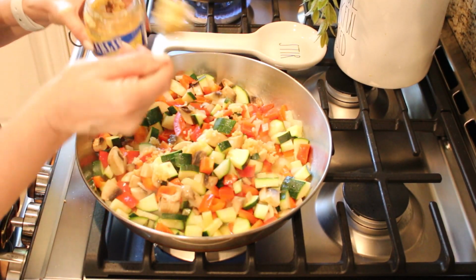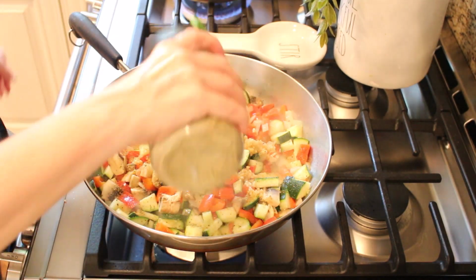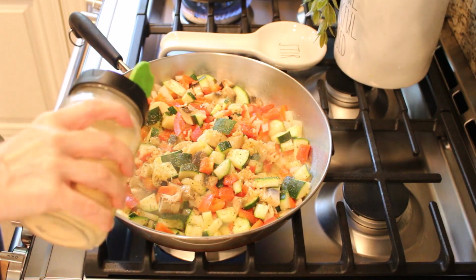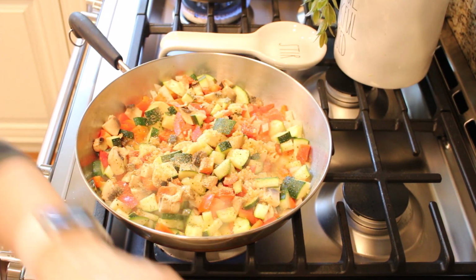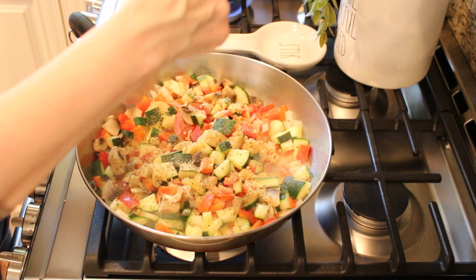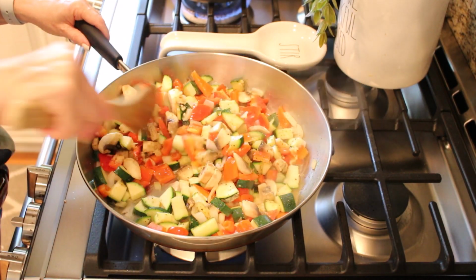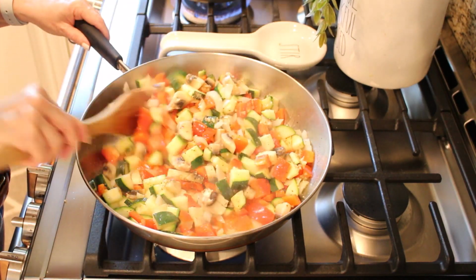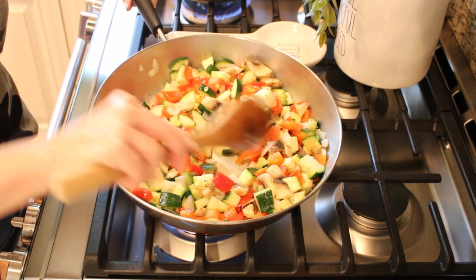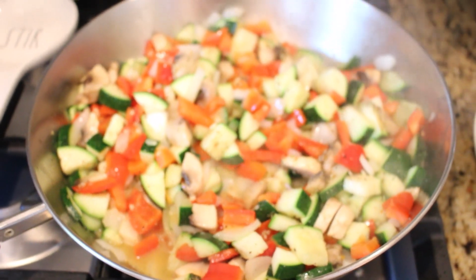Then next we are going to add the minced garlic and seasonings. Now you can add your garlic powder, salt and pepper, Mrs. Dash, red pepper flakes, basil, and oregano. At this point you can just season it to taste because we will be re-seasoning it later in the process. Meanwhile, cook your pasta according to package directions and let your veggies cook on low for just another few minutes.